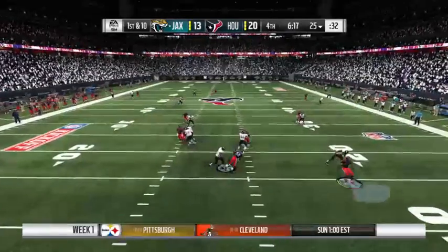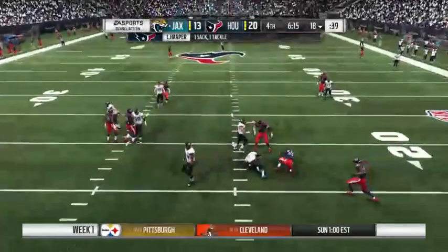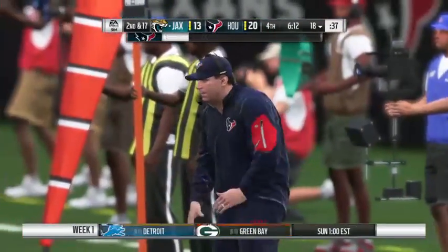Throwing now is Bortles. And he's going to go down. The Texans come at him and are able to bring him to the ground.